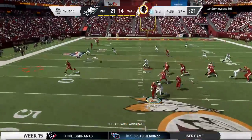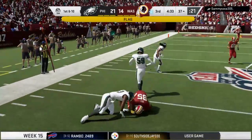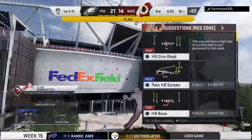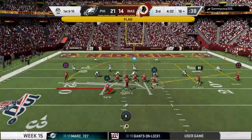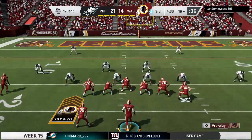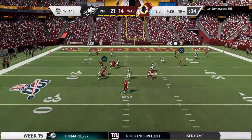Now Haskins. And Davis with it left side. And he'll be brought down. Oh, that's a face mask. Certainly looked like it. Indeed, here come the flags. That one good for 21 yards. The penalty moves him into the red zone here on 1st and 10.